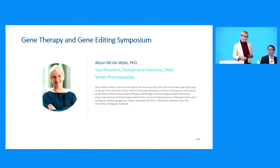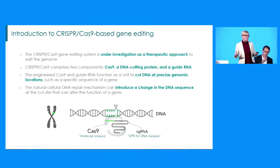So what is gene editing? You may have heard the term CRISPR-Cas9 gene editing, and this is really a technology that's under investigation as a therapeutic approach for multiple diseases now, as a way to treat genetic diseases at the root cause of the disease and at the level of the DNA.